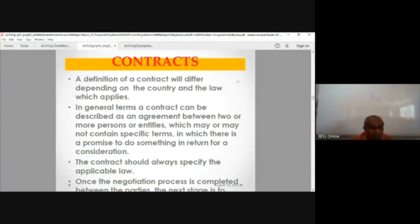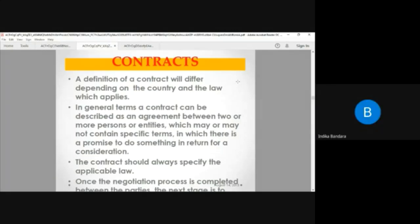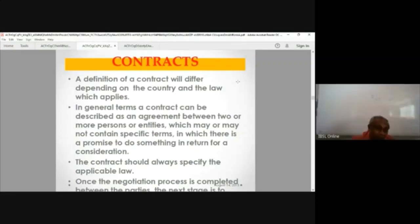I don't know about you guys. When you obtain a staff loan from the bank, you have to sign certain documents. Those are also agreements. The employment contract is a different thing. When it comes to staff loans, they will not change the criteria because of you.